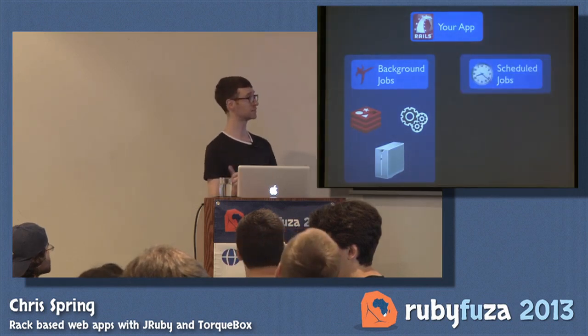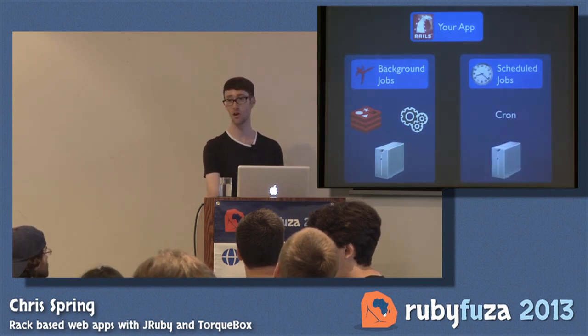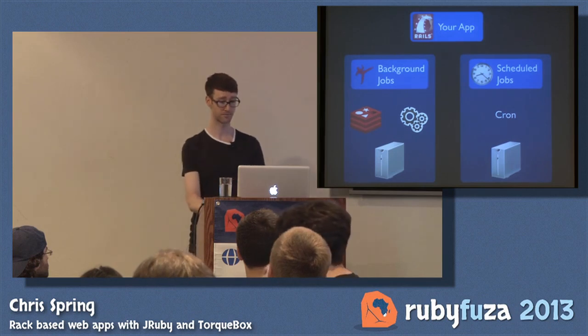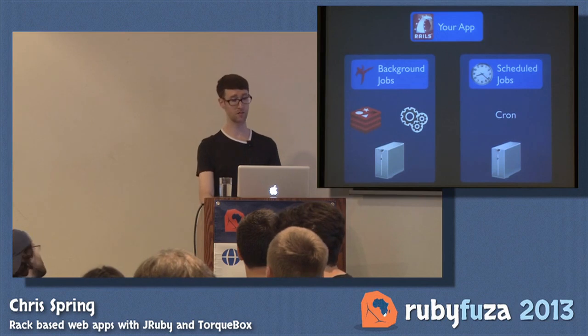Similarly, you decide, well, you've got a nightly billing run that you want to do. So chances are you're probably going to run that with cron, which runs on a machine somewhere in your environment. So with this in mind, let's now have a look at TorqueBox.